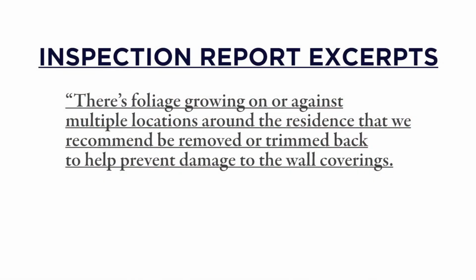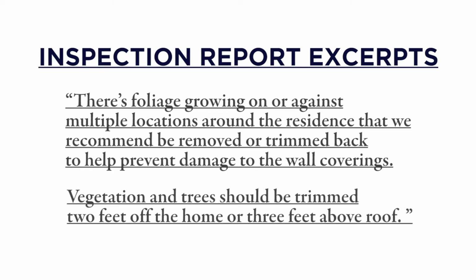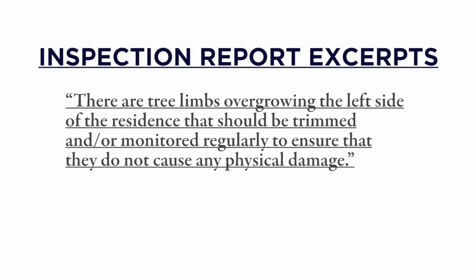It says there's foliage growing on or against multiple locations around the residence that we recommend be removed or trimmed back to help prevent damage to the wall coverings. Vegetation and trees should be trimmed 2 feet off the home or 3 feet above the roof. Another line in the same report for the same home: there are tree limbs overgrowing the left side of the residence that should be trimmed and or monitored regularly to ensure that they do not cause any physical damage.